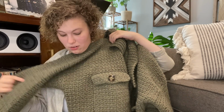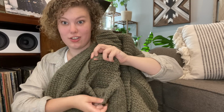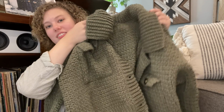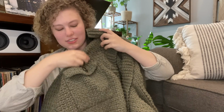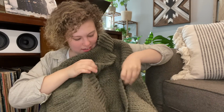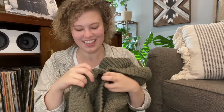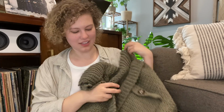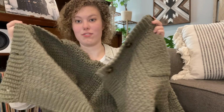And I had a blast doing the pockets. They're functional pockets, just so you know. And then the buttonholes. Wow, this is awkward. The buttonholes are there. There's my phone. And yeah, I had a blast putting the buttons on. Gosh, this is going from bad to worse.